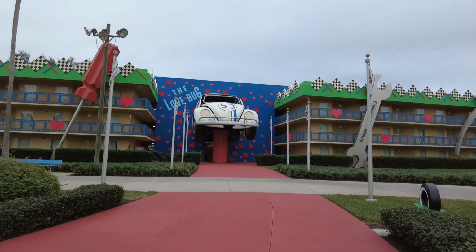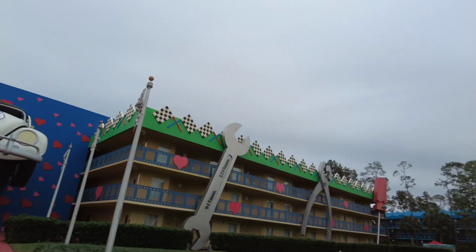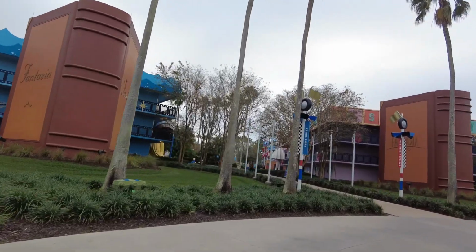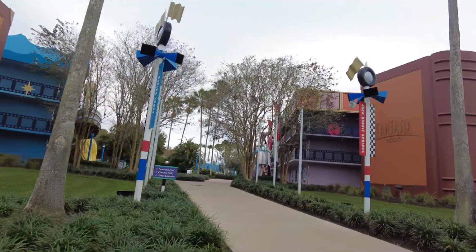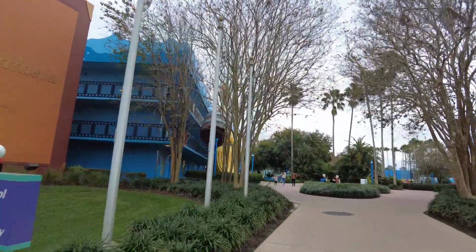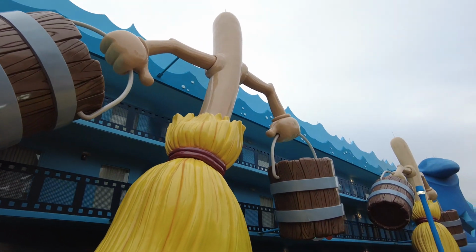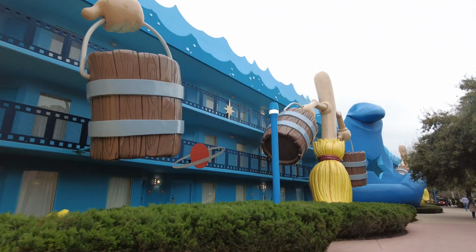All right, now we're gonna head back up to Fantasia. On the other side of Fantasia, this section is what I think most people think of when they think of this resort. The sorcerer hat, the brooms, this area is so well done in my opinion. It's a really fun place to take pictures.